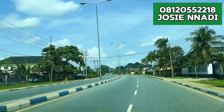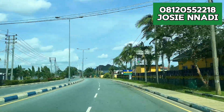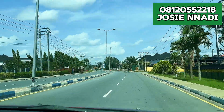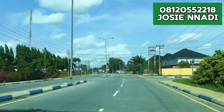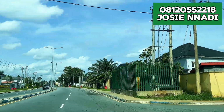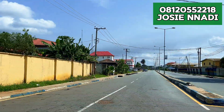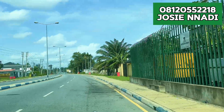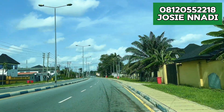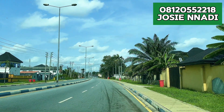Can you see how different, how exclusive, how peaceful the whole area is? I mean, you rarely see people coming in and going out. The major roads are not rowdy. I mean, this is just exclusive living out of the hustle and the bustle of the city. So this is what it means to live exclusively and in luxury in Port Harcourt.